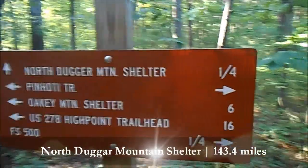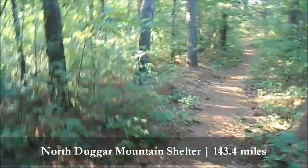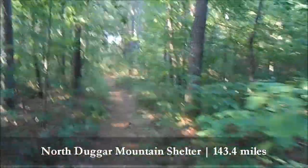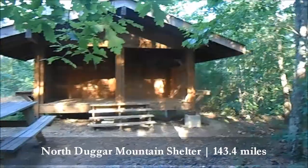After virtually nothing climb, you come to North Duggar Mountain Shelter. Says it's a 1/4 mile off trail. It isn't, it's maybe 100 yards. Alright, over and out.